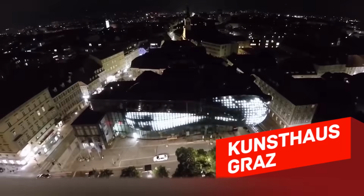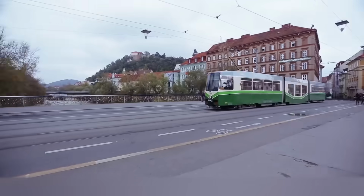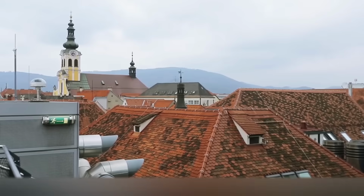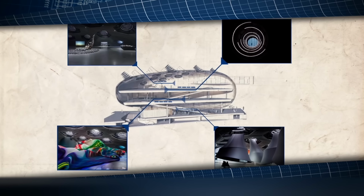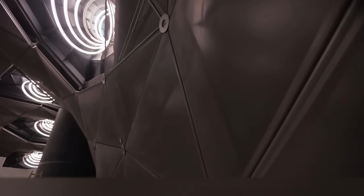Kunst Graz. The Austrian House of Arts is located in a very unusual building, especially for such an ancient city as Graz. It's also known as the Friendly Alien, which seems pretty logical. There is definitely something alien and cosmic about this building. British architects Peter Cook and Colin Fournier created the project of this building. The museum itself specializes in contemporary art.